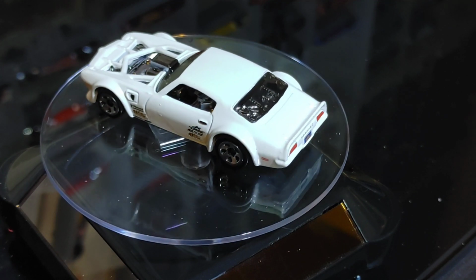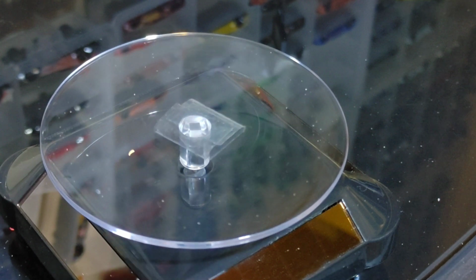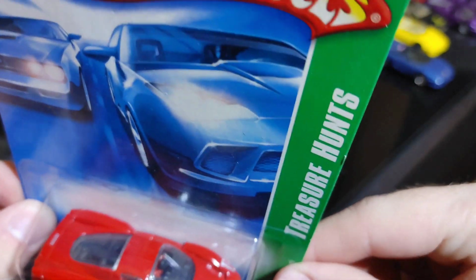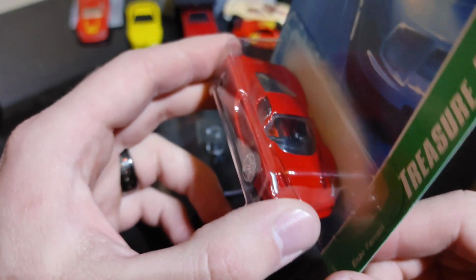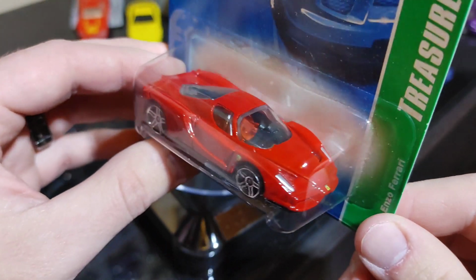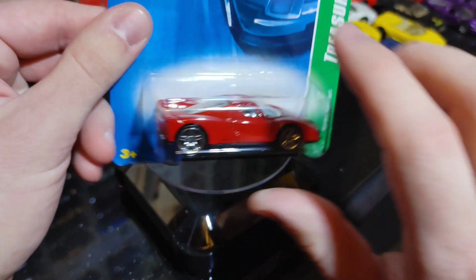Alright, and then we will go ahead and sneak into the Ferrari portion. Get our Firebird out of there. Alright, so you guys might think that you've probably seen this one before, but this is the actual treasure hunt. So these have always been available. I've never wanted to pay the actual prices for them because I thought it was stupid to pay $20 plus. It seemed like they were always going for $25 or more on eBay just because they have red seats in them. But I finally went ahead and pulled the trigger, got a decent price on this one. So let's go ahead and rip open this treasure hunt.